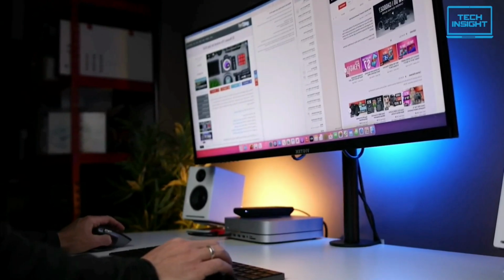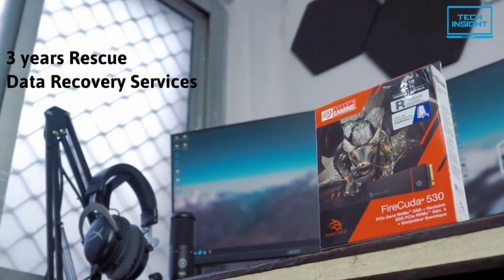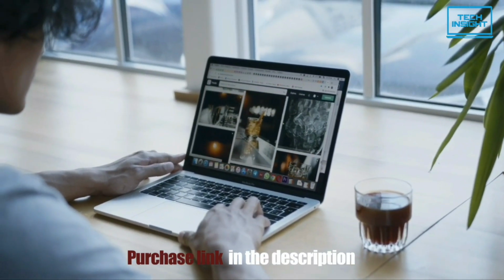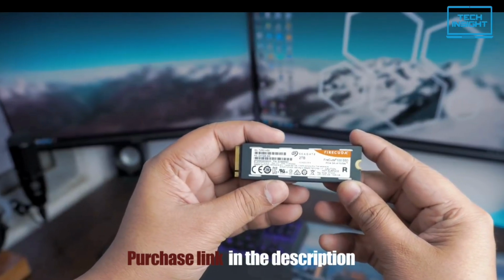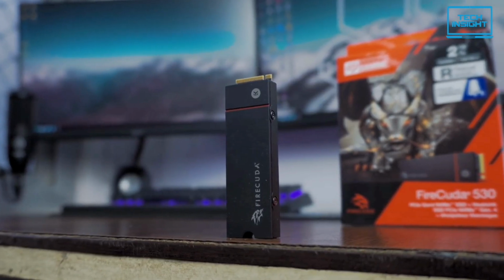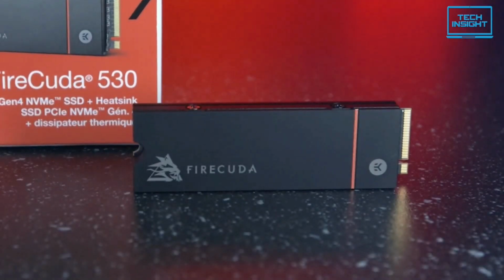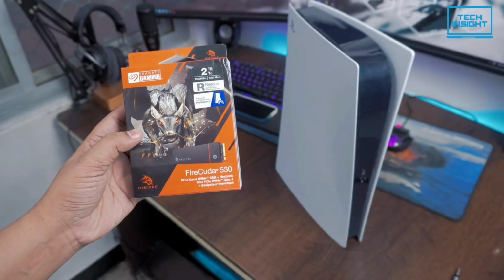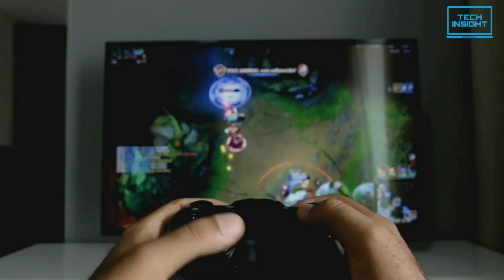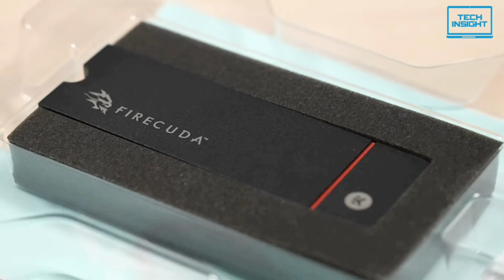While that is impressive, what is even more impressive is that the FireCuda 530 comes with 3 years of Rescue Data Recovery Services on top, to protect your precious data from unexpected data loss when traditional means fail to recover your data. No competitor offers such robust protection. Overall, this is a truly excellent drive that would be a welcome addition to any PC. It's also fully compatible with the Sony PS5. So any console gamer who wants to take advantage of faster data transfer, the Seagate FireCuda 530 is ready to fulfill their demand.